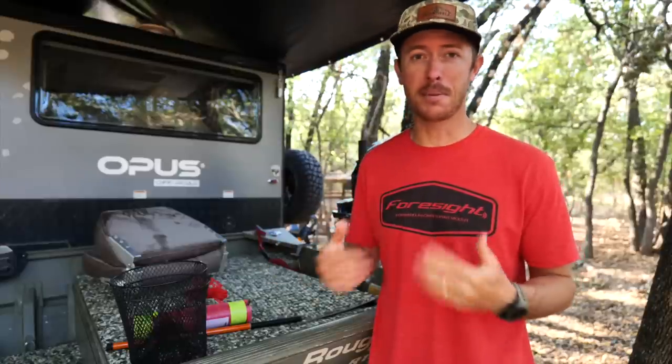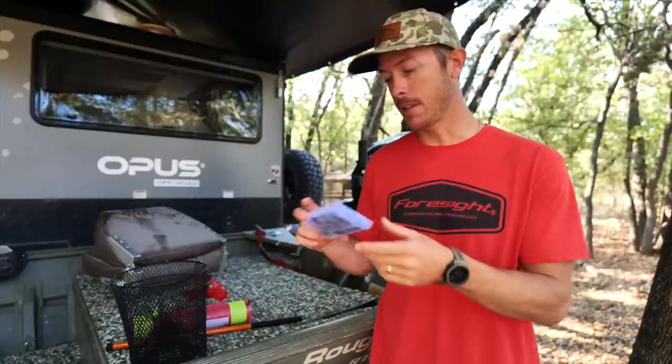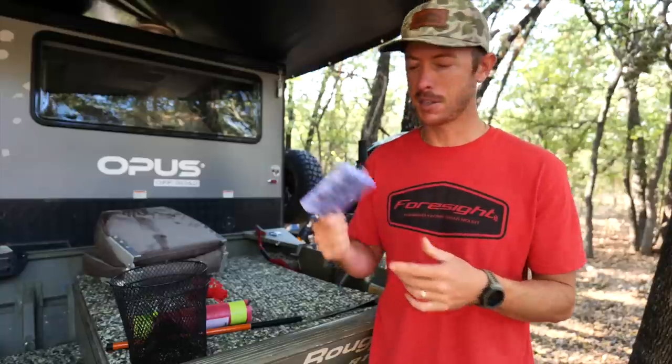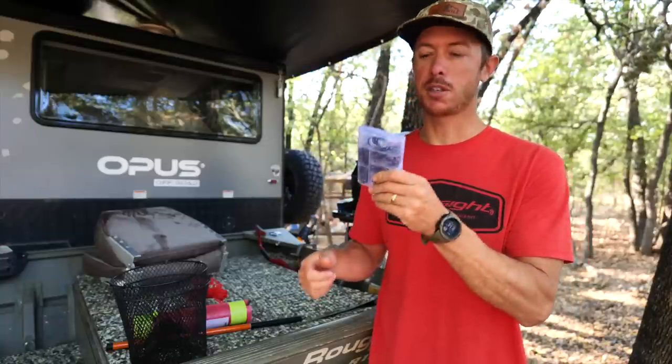And the most impressive thing to me in the Temu gear that I got was the hooks. That to me was probably the best value, because we all know how expensive hooks are. And I got a ton of them in here. There's 150 hooks in this box.